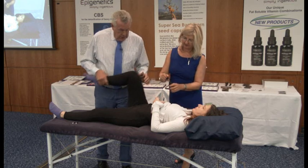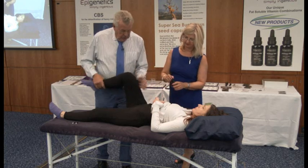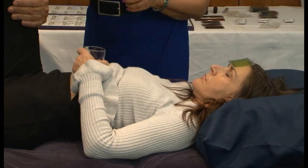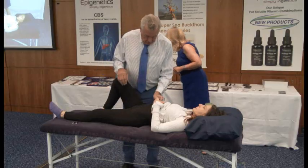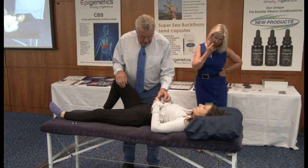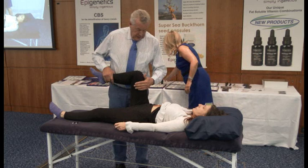20, give her 25, give her 30. Good. Okay, so now we're up to 30. So now what we'll do is we'll do the K2. I'm going to put the K2 marker on her, and we'll take that off. Okay, so you should be nice and strong.